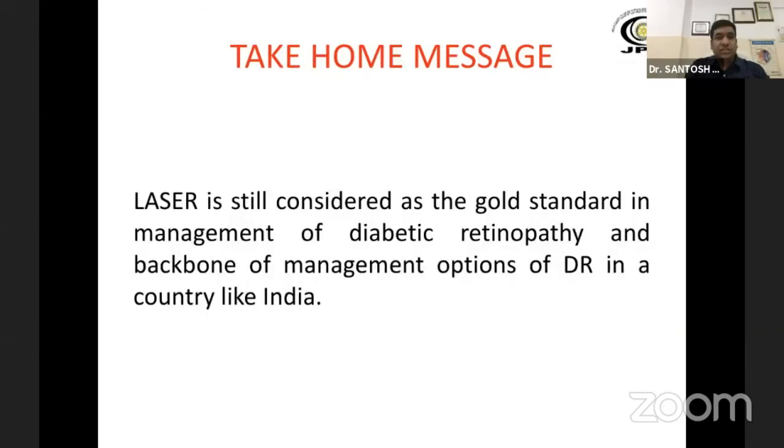So the take home message is: laser is still considered the gold standard in management of diabetic retinopathy, and the backbone of management options in diabetic retinopathy in a country like India.